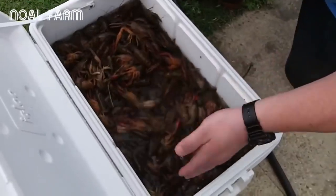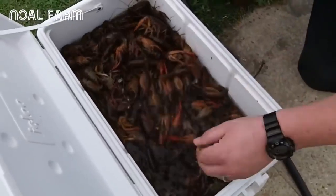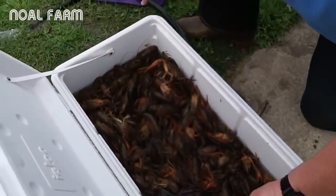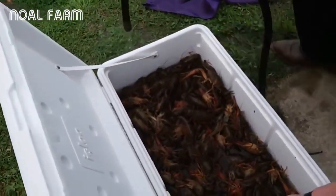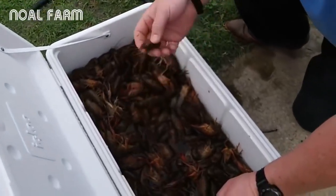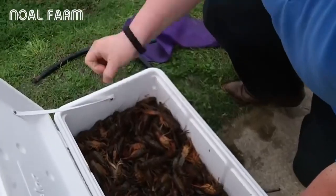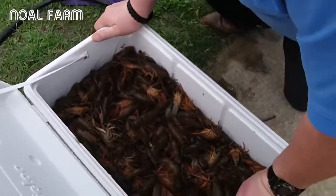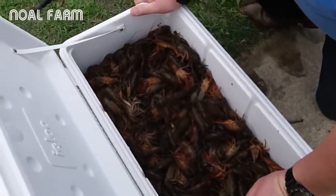And you say, man, you sticking your hand in there, you ain't getting bit. Well, yeah, sometimes they bite you, but you got to move fast. You can't play around and dilly-dally with the crawfish, because they will snap you, and it's like a hard pinch. That one looks like he's still alive. I might have thrown one back that didn't need to go back.